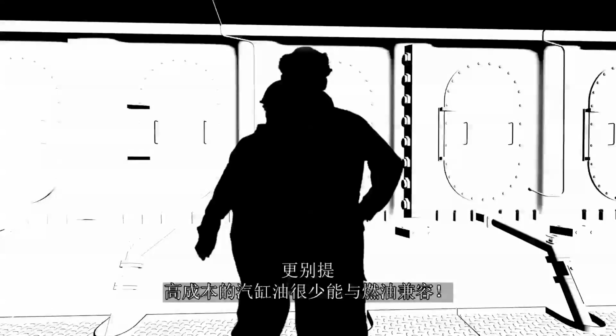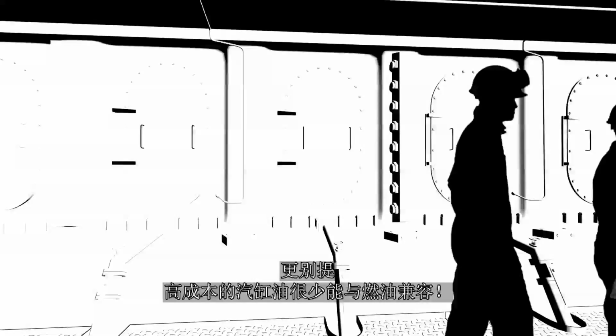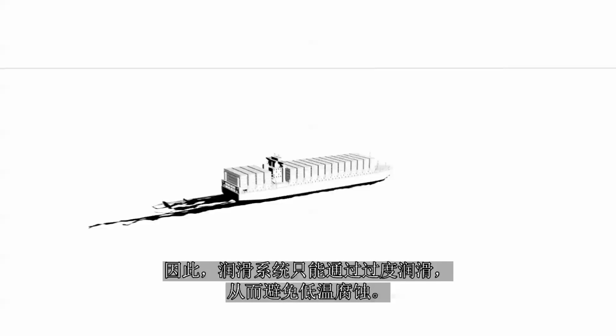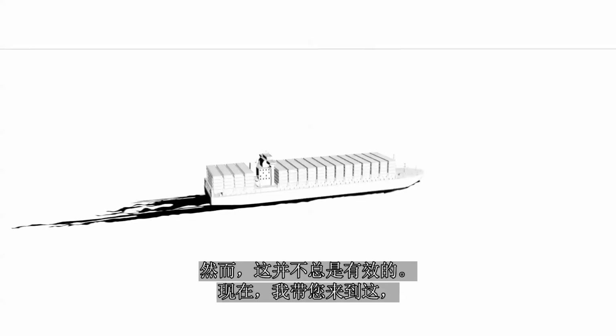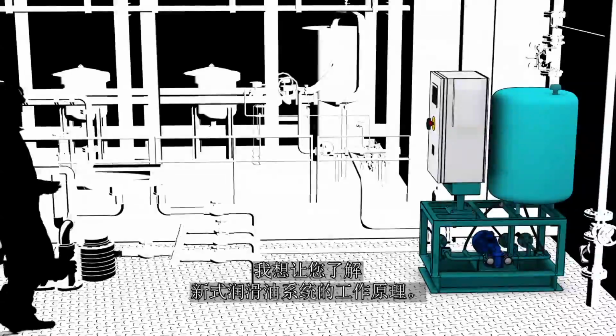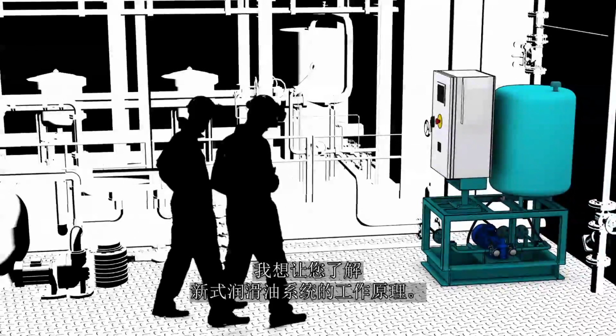Not to mention the cylinder oil. It was expensive and rarely matched the fuel. So the lube system had to over-lubricate to keep cold corrosion at bay. Well, it didn't always work, you know? But I took you down here because, well, I would like you to see how it works today.